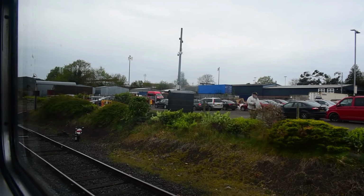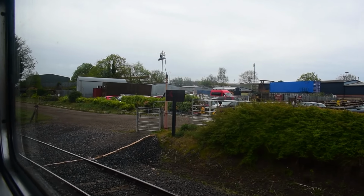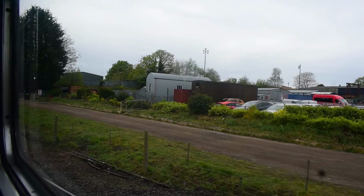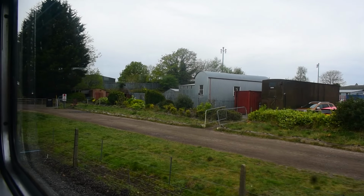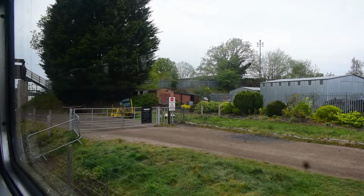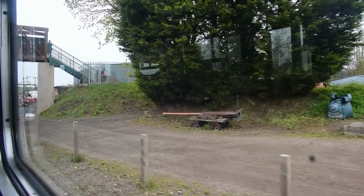I decided to ride up to Highley aboard the DMU, as I wanted to see what was in the engine house. As we leave Kidderminster, we'll pass the diesel depot, and things to look out for include Class 37 number 37308 and Class 42 Warship number D821 Greyhound.